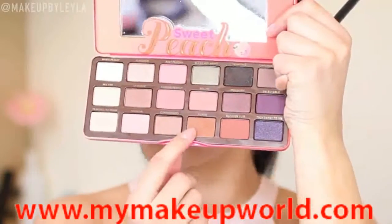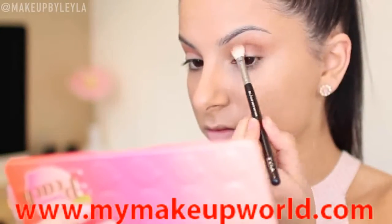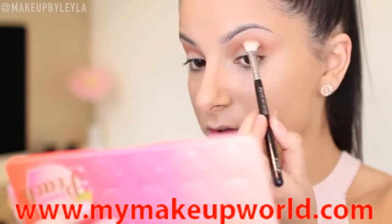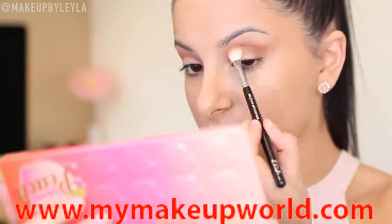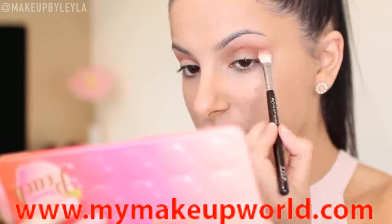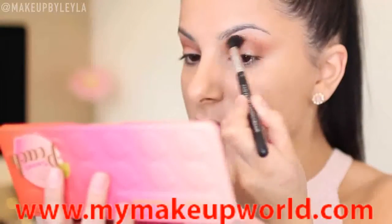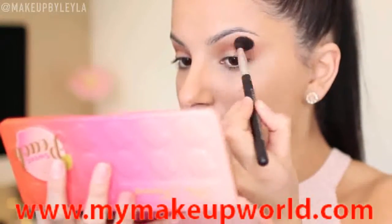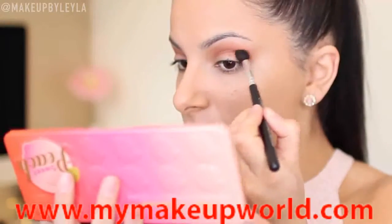Next, I'm going to be taking the colour Puree, and I'm going to be taking this on a slightly more densely packed blending brush, and I'm just going to be applying that into the deeper hollow of my crease. This is just going to build up some depth and just make the eyes look a little bit more hollow, which makes it all look a little bit smokier. It's not going to be a super smoky look, but applying a medium tone brown just makes it all look nice and deep. I'm also just making sure to blend that all out with that previous blending brush.